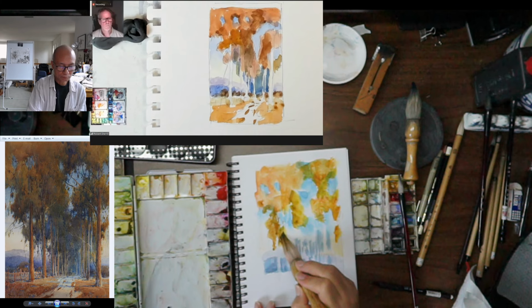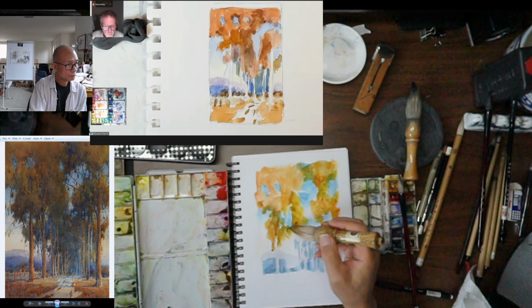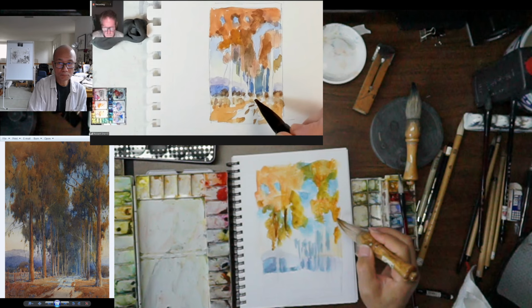All right. And then in front of that, I come over the redder fence here. He makes this fence very light. There's something wrong with that. And mine's kind of wet. And some orange into the trees.